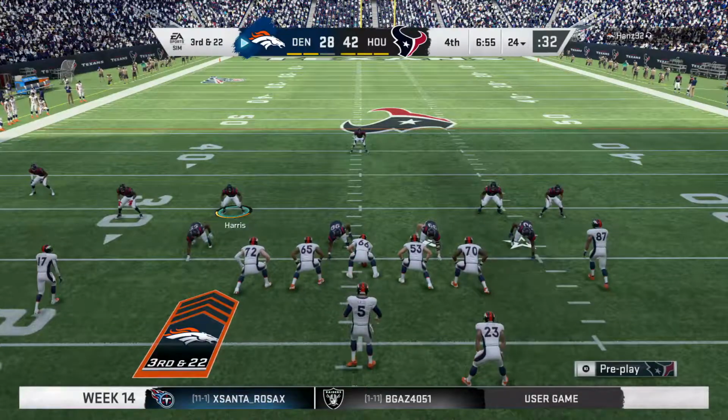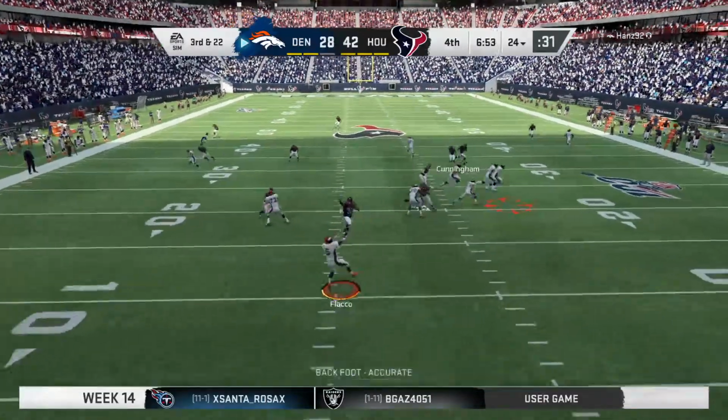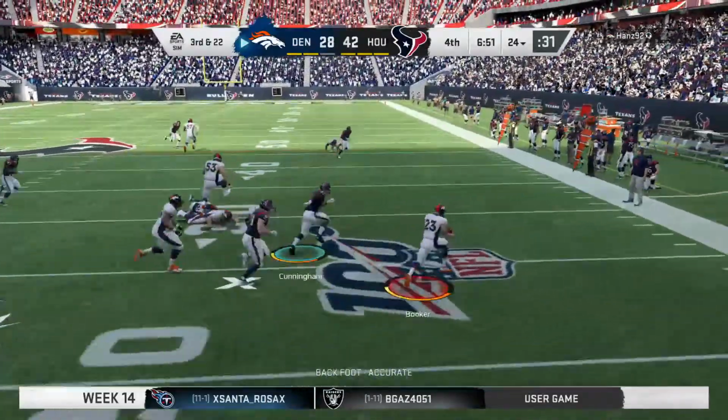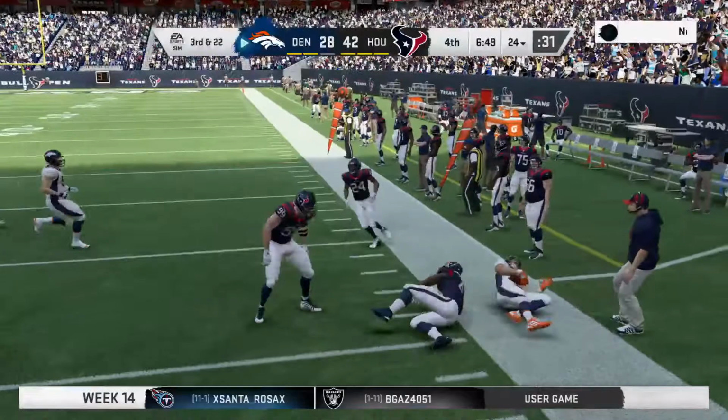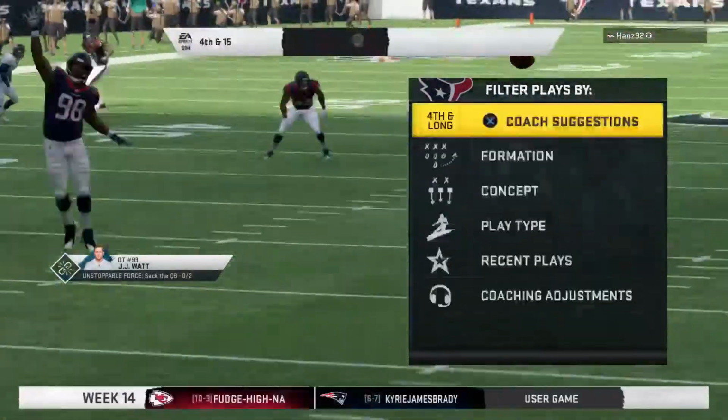An incomplete pass on that last play, and that means they'll need to come up with something here on 3rd down. Flacco looks to throw. Now they go screen. It's complete. Well, the screen gets 7, but it's not enough, and it'll be 4th down.